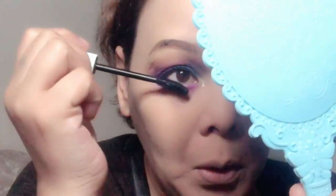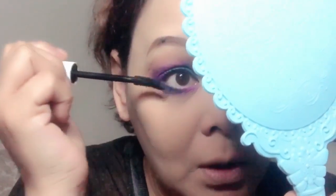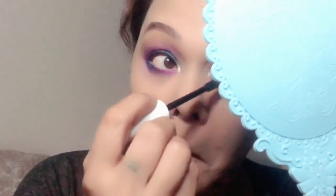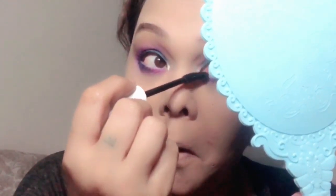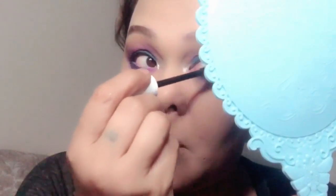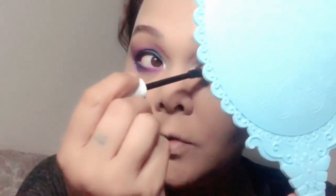See? And you can still see the eyeshadow, the beautiful eyeshadow that we created, because if I put too much eyeliner, it's gonna hide the art that we did. Oh my god, it made my eyelashes so thick and so defined. I'm just being careful because the wand is so big. I don't want it to poke my eye. I'm making sure it's grabbing all my lower lashes.